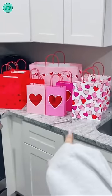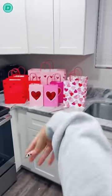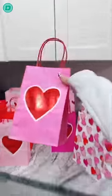Yo, what up? I'm gonna try and make Valentine's Day themed mystery gift bags for my sister and niece, so yeah. Each bag has a theme, so I'm starting with self-care. I got them both strawberry sugar scrub. It's my new favorite. It smells so good. Face mask, this lip care set, and bath bombs.